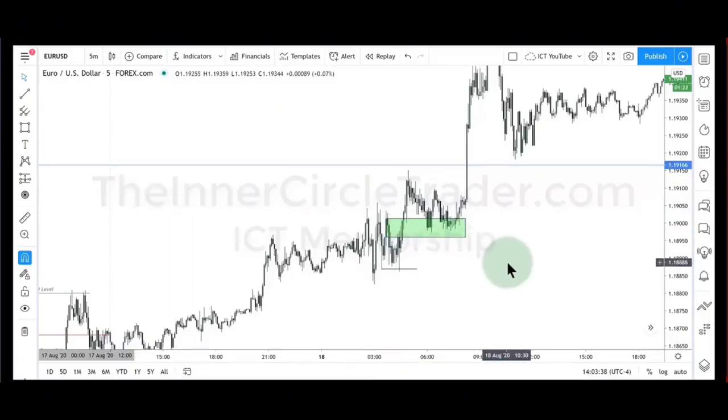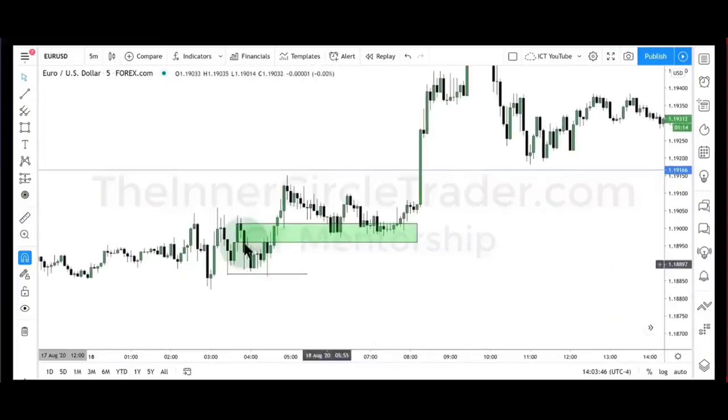Okay. Notice the bodies of the candles. That's the mean threshold. Let me zoom in a little bit. So this candle's body is what I'm measuring. That's your high and your low. Split that in half. Extend that out in time. That's what the bodies of these candles are respecting. Yes, we get these little tails, but that's fine. I've already taught you that that is permissible.